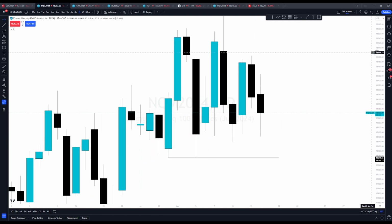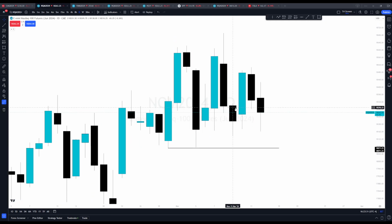So the big thing today was we obviously came down. We tested this daily order block again, right? And then you see how we pretty much respected the CE of the daily order block wick here. And then what else do you notice here? I noticed that we took this previous day low. And then after we got that previous day low, what did we get? We got that 50% back up to a 5-minute FVG, where price is currently sitting right here.